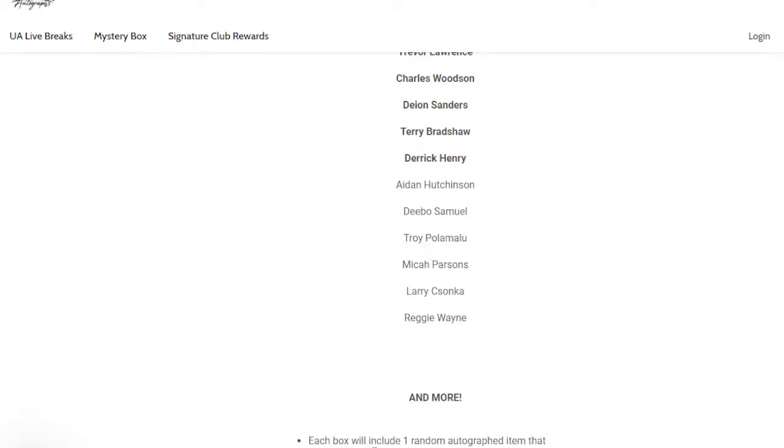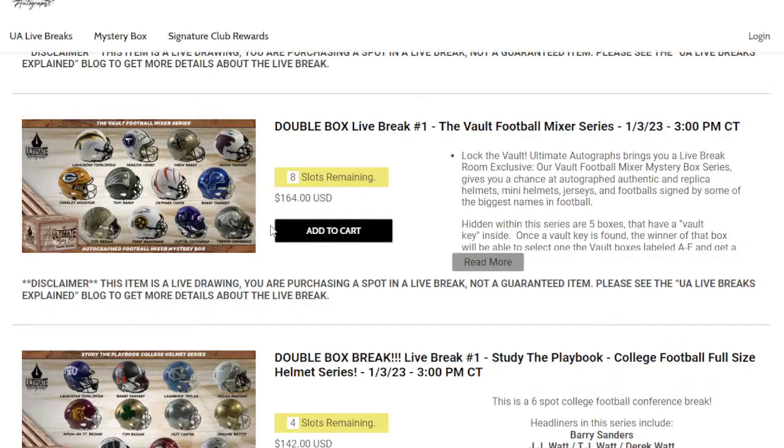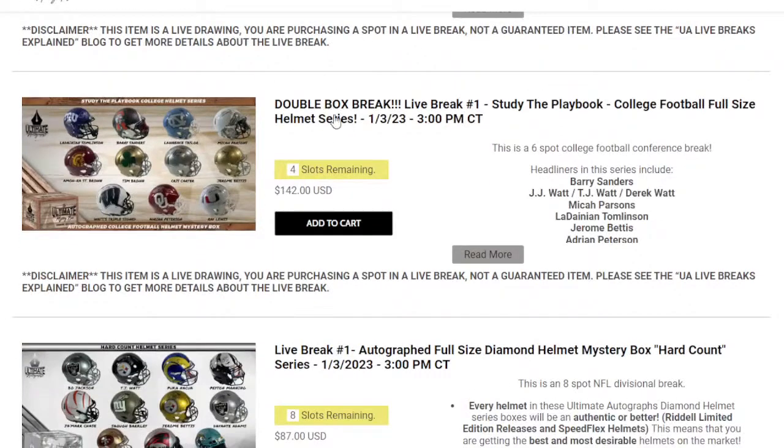So with those guys, we're looking at a 10 in 19 chance, and we have 4 vault keys left with bonus gift cards. So you add in the vault keys, all of a sudden it's a 14 in 19 chance at either a photoed headliner, a secondary headliner, or a gift card plus an item. It is possible there's one in the Hutchinson, Deebo, Polamalu, Parsons box, but typically those are in the and more section when it comes to the vault keys. So the ratios in the vault are through the roof.